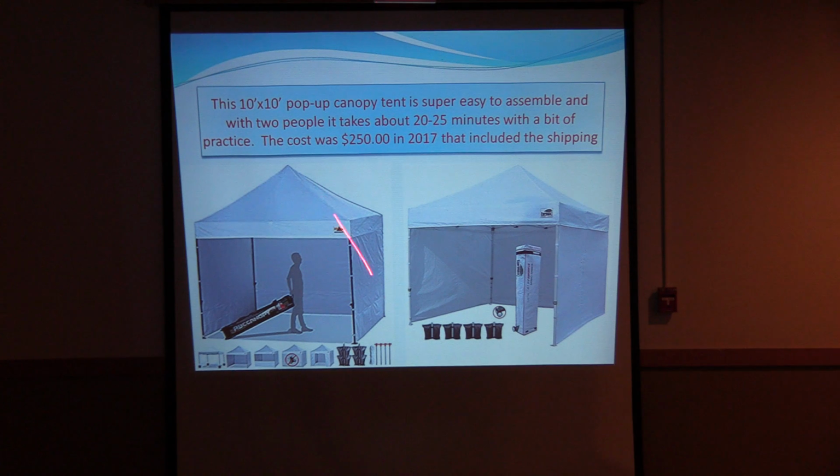After committee approval, we purchased this tent, table, and chairs online. We purchased a 10 by 10 pop-up canopy tent, super easy to assemble, and with 2 people, it takes about 20-25 minutes with a bit of practice. The cost was $250 in 2017, and that included shipping. I'm sure all of you are familiar with some form of these little tents. You've seen them at festivals, fairs, hobby shows, craft shows. So anyway, we came up with this.